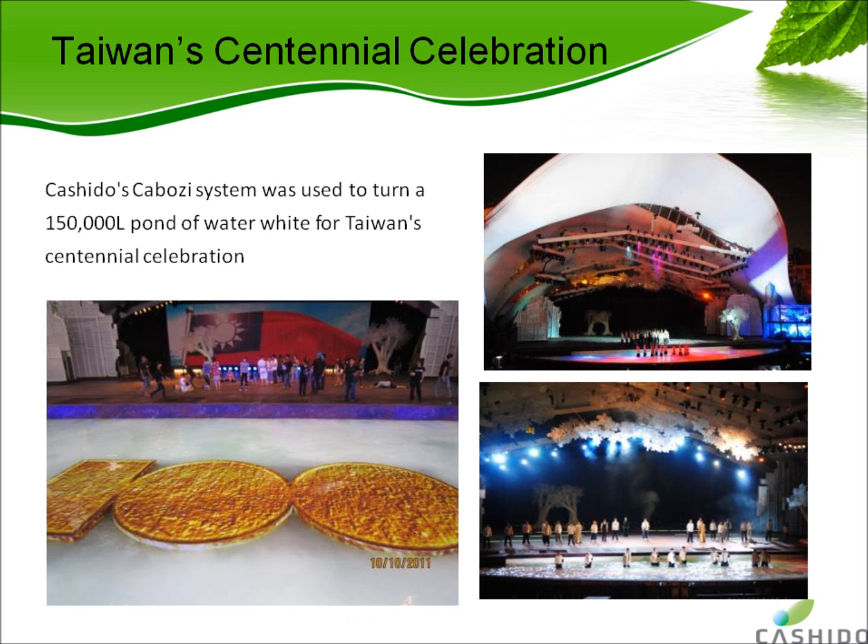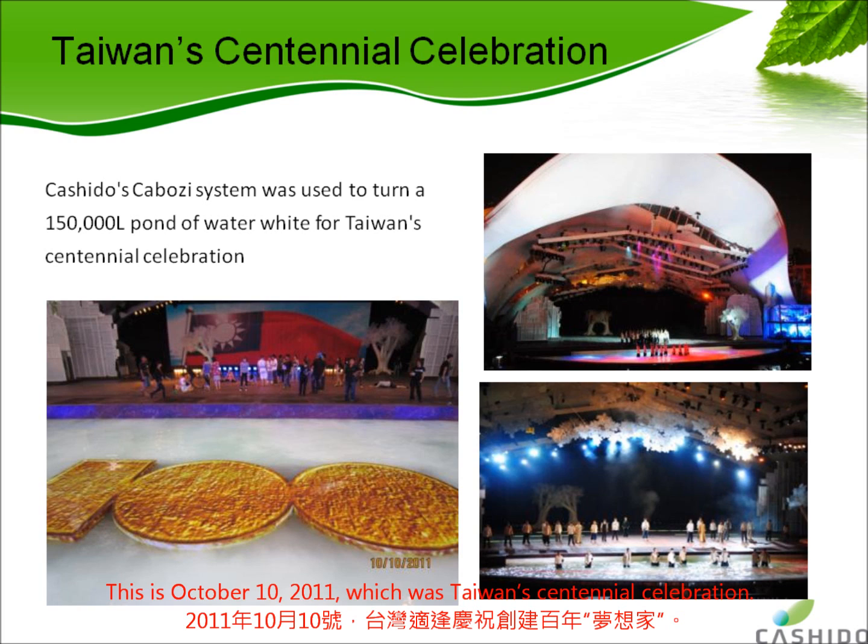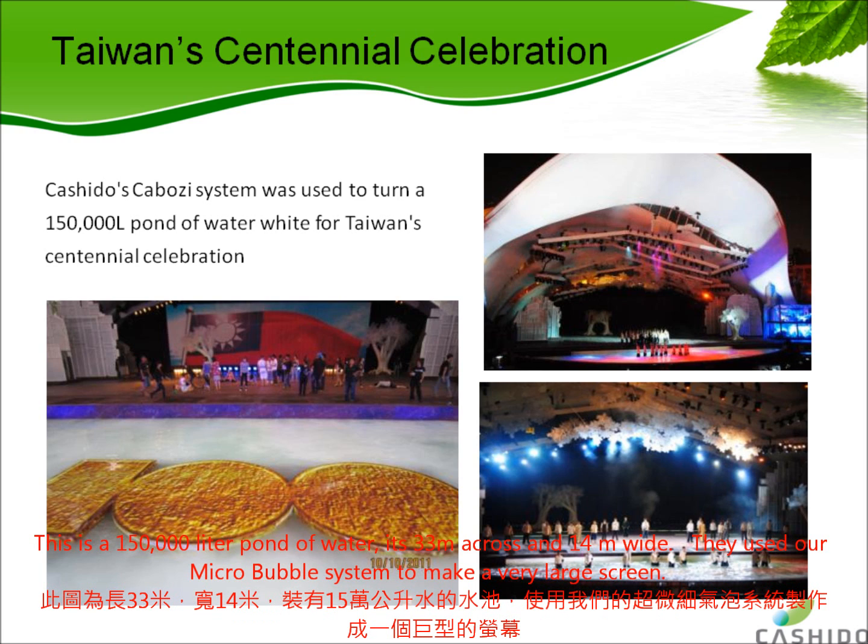Now, here's one of our cases. This is October 10th, 2011, which was Taiwan's centennial celebration. What you're looking at here is a pond of water. It's 150,000 liters. It's 33 meters across by 14 meters wide. And this was put together as part of a celebration by the Taiwan government. They used our microbubble system to make a very, very large screen.